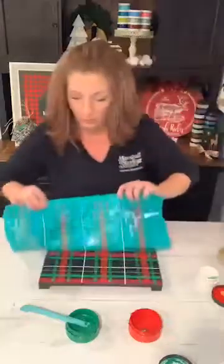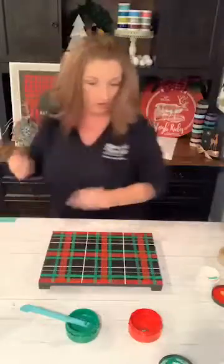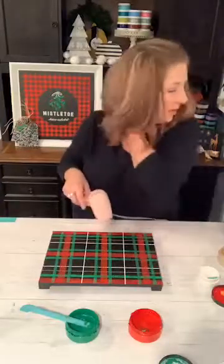All right, so let's pull that off. Yeah, it didn't really take on the side there because there wasn't much of an edge. Let me dry this really quick. Oh yeah, Annette, it does.